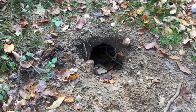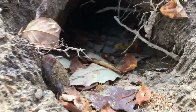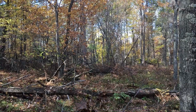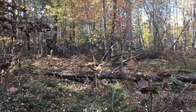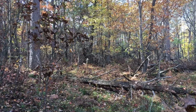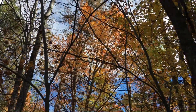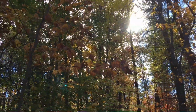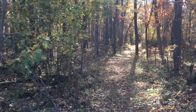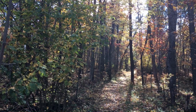Found the woodchuck's burrow here. Doesn't look like anyone's home. Now that it's autumn, the woods have opened up quite a bit. A lot of the undergrowth has lost its leaves, so you can see farther into the woods. Still a lot of leaves in the canopy. That's pretty.